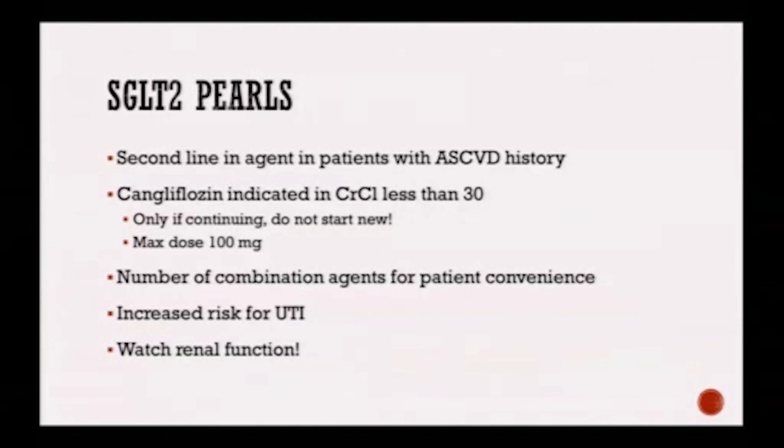And even though there was the issue with potential amputations in the past, it's not something that we've been able to reproduce. It has scared some providers away from it, but it's not something that should keep you from using these agents in patients in the future. As well, there is the increased risk of UTI, so you need to monitor your patients for that, and you'll want to watch renal function in the other agents.